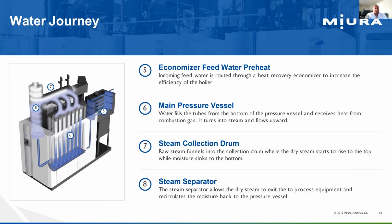I'd like to point out here too that you see that there's a stacked water column. We won't have a traditional sight glass like you're used to seeing in older boilers. That's because the flame in the front is stronger than towards the rear. So you'd actually have a stacked water volume. So we use liquid volume controllers and safety measures to ensure that there's enough water in the pressure vessel to maintain operations. Then steam will then go into the collection drum and through a steam separator, producing 99.2% dry steam.